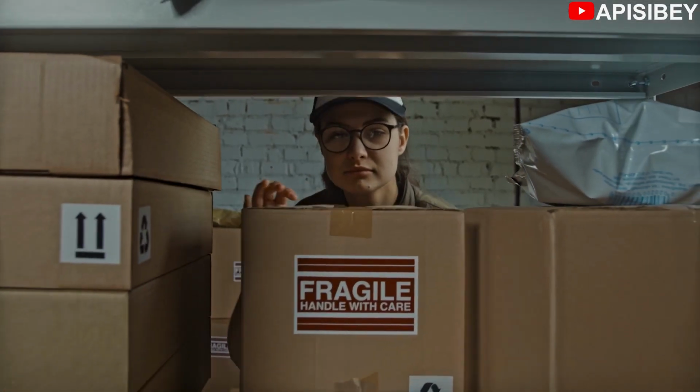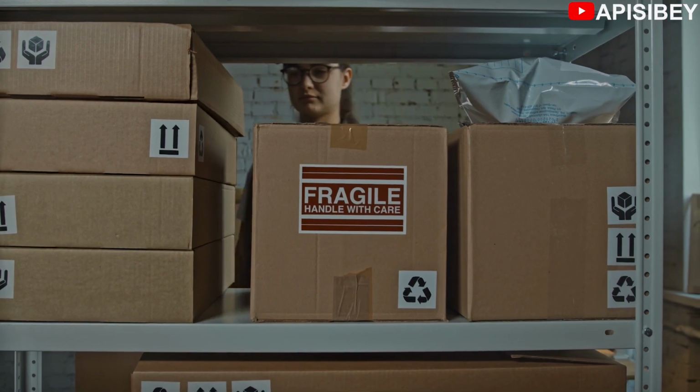And before you pack everything you have into your bags, remember that you have the option of at least shipping things that are heavy that you might need when you get to Canada.